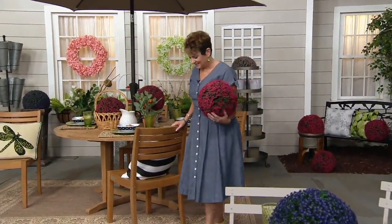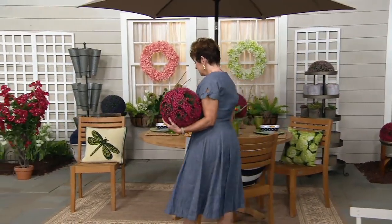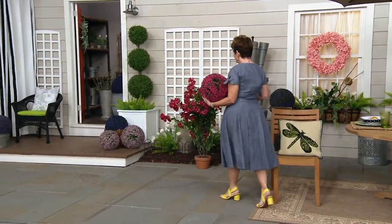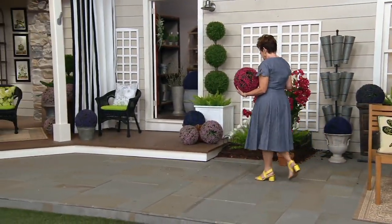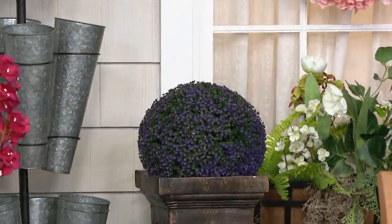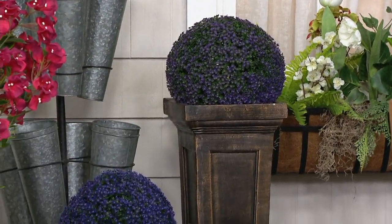And the faux plants right now are the best because you get them home and you take them out of the box and you've got blooms galore immediately. And they're so high quality. Remember, they're fade and weather resistant. And the other thing I want to mention to everybody too is this price goes up at the end of the day, and this is the final presentation.